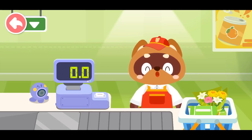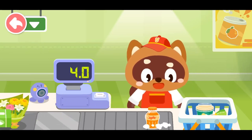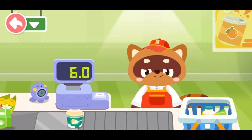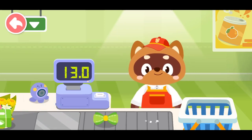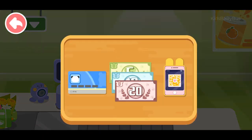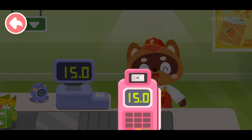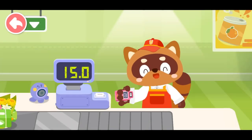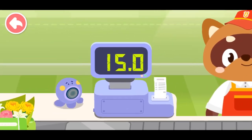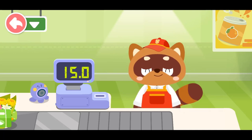Hello, please put your items on the counter. Napkins. Flour. Orange soda. Yogurt. Goat's milk. Hat. Tie. How would you like to pay? Mobile payment. Thank you very much.